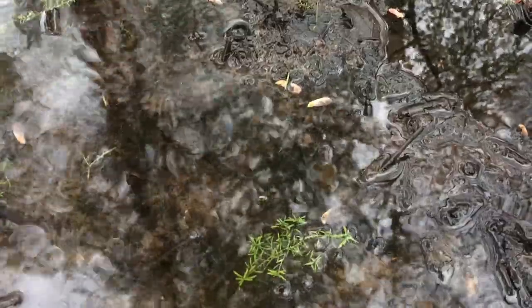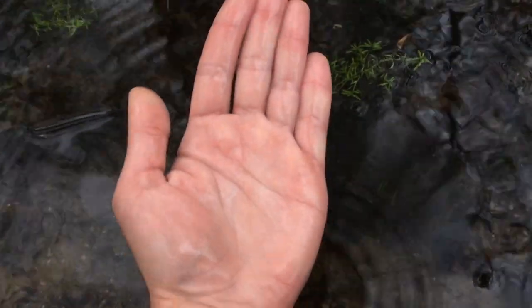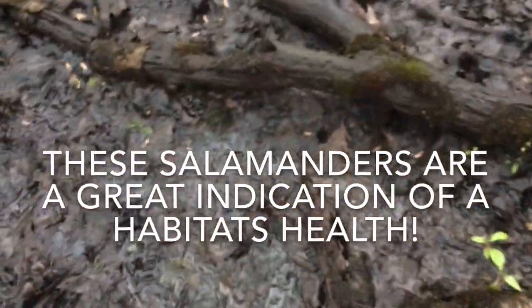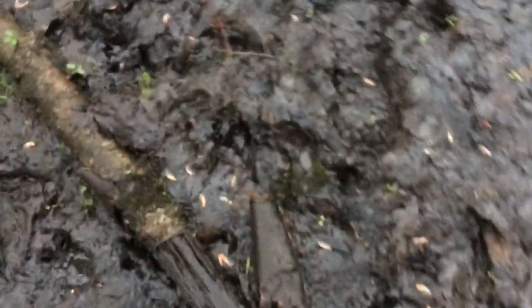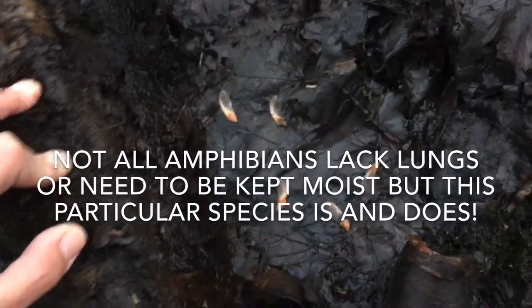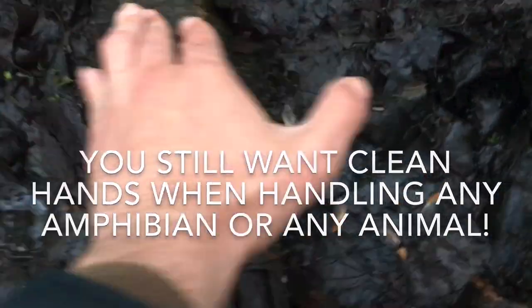So you wanna make sure that when you're handling amphibians, you have clean hands and you can wet them with some water to keep the amphibian moist. But the reason why is because they have permeable skin, which allows them to take in minerals and even oxygen through their skin without the need of lungs. And so they're very sensitive to any pollutants in the environment, which can be from your hands.